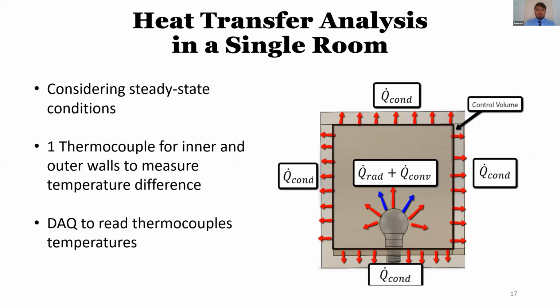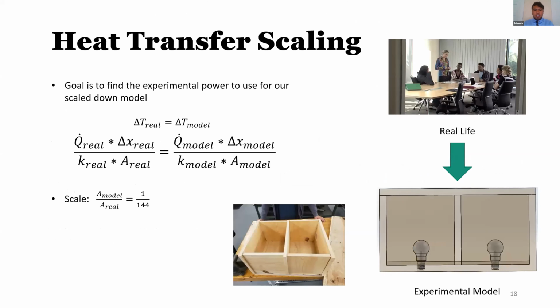For further analysis for the heat transfer, we could use the concept of conservation of energy, where we could use thermocouples in the inner walls and the outer walls, and a DAQ to read the temperatures. For heat transfer scaling, this has been one of the biggest challenges in our project scope, but we could achieve this by Fourier's law of conduction, where if we achieve the same temperature difference in our model and the real life model, we could find the real life values by researching them, and our values for our model we could do experimentally. What we're looking for here is the power input that we need for our light bulb, so we could use it in the real life scale.